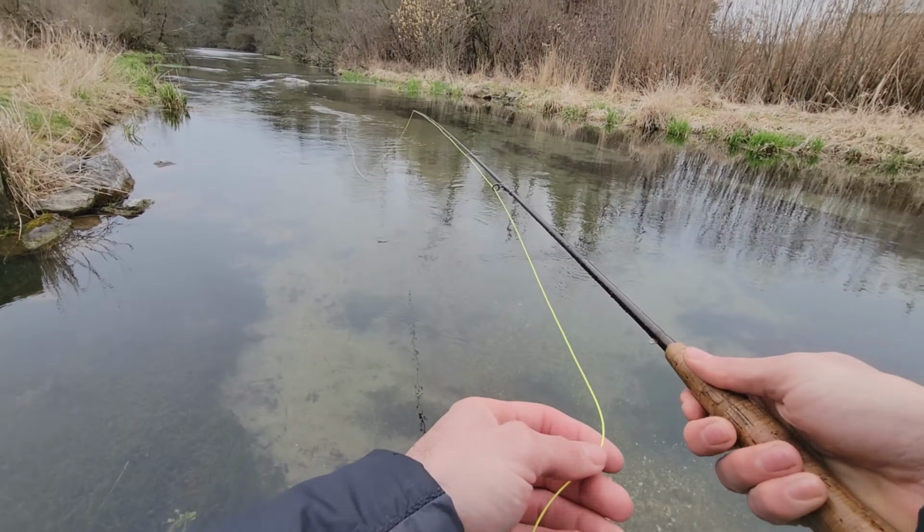Oh, I didn't even realize that fish hit. It's at the end of my drift there. Looks like another brook. This one ate the midge.